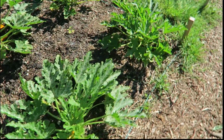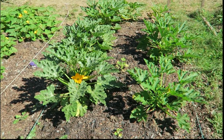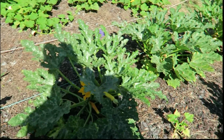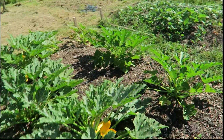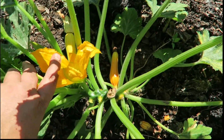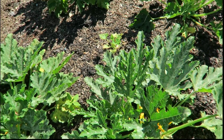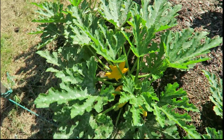Yeah, courgettes. We took a load of these yesterday. If you can see, something's in the way. Come around the other way. These yellow ones are lovely. We took a lot of them yesterday.